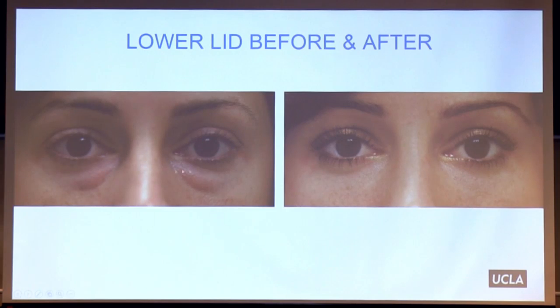And then sometimes we even just do an incision behind the skin of the eye, into the eye, especially when we're just trying to address fat. That's an example here, more typical in a younger patient where you're just trying to remove the fat, and that's with an incision inside the eye, so nothing outside.